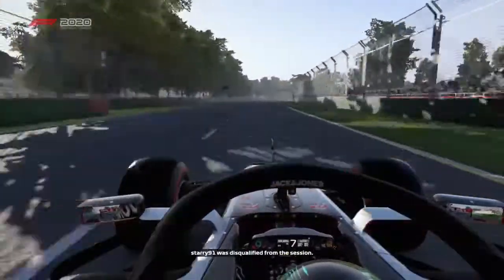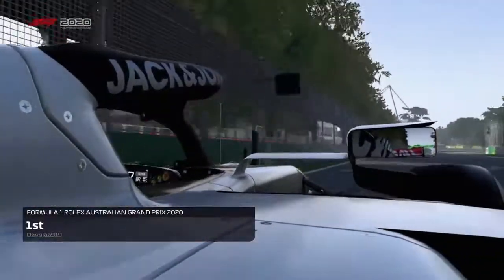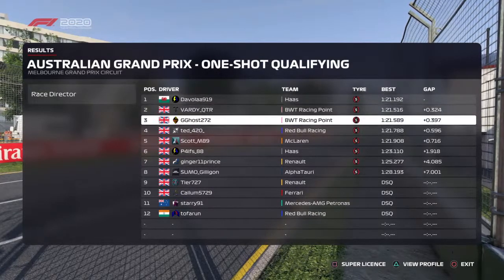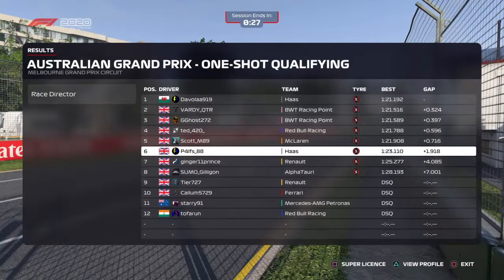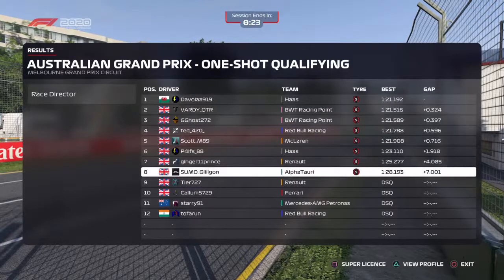So very close then in the top 2 and 3 positions, and Davila with a 4/10 faster pole time than everyone else. So a very, very good lap out of the gate from Davila, and we'll run through the rest of the grid. So Davila on pole, Vardy second, blocking out the front row. The other racing point of Ghost into P3, Ted P4, Scott P5, Palfs with a really good qualifying then in P6, P7 from Ginger Prince, and P8 from Sumo.